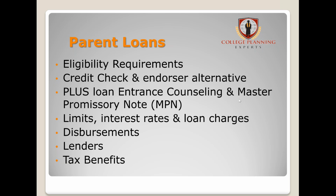You're going to do the loan entrance counseling and the master promissory note. Once you log in to studentloans.gov with your FSA ID and password, it's going to prompt you to follow a few steps to do the master promissory note and the loan session, and there's an application you go through filling out page by page. It's five or six prompts, pretty simple to follow. And you do the requirements online there. You'll get to see the limits and interest and loan charges, same thing that we discussed. You get to see the disbursements. There are lenders that come into play for that.